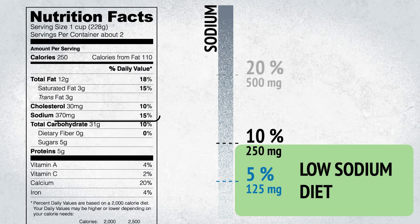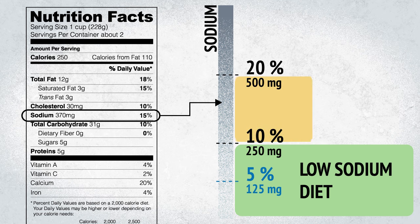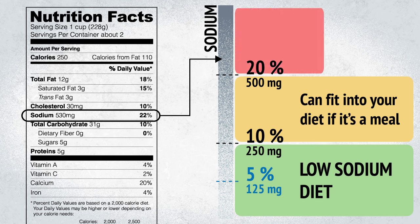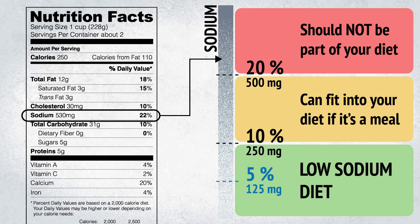A food with a percent daily value of 10 to 20% has between 250 to 500 milligrams of sodium per serving. This food can carefully fit into a low-sodium diet if it's a meal. Food with more than 20% daily value is high in sodium and has more than 500 milligrams of sodium per serving and should not be a part of your diet.